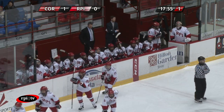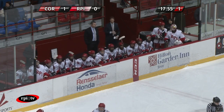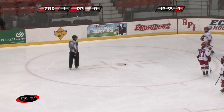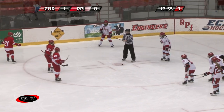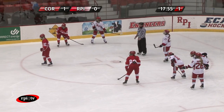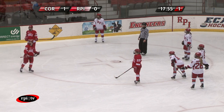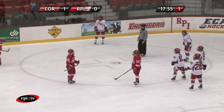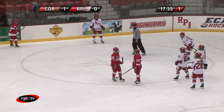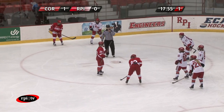Confirm no goal. Back here at the Houston Fieldhouse, 14:25 to play first period. Lavisa Solander covered up a puck, and from at least from here, it looked like if the puck ever did end up crossing the line, it was pushed across. So with that in mind, we'll have a face-off in the RPI zone on a covered puck officially. Shots are 5-1 Cornell here.